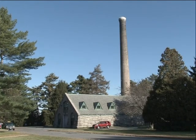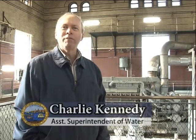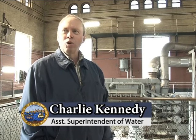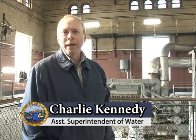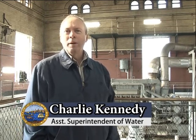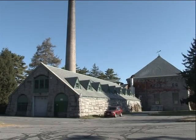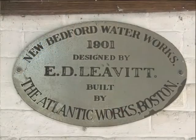Hi, I'm Charlie Kennedy, Assistant Superintendent of the New Bedford Department of Public Infrastructure Water Division, and we're at the Quiticus water treatment plant, and we're in the raw water pump station, what we call the low lift pump station right now. This building's 100 years old and originally was fitted with steam energy driven pumps that pumped water from Little Quiticus Pond into the city of New Bedford.